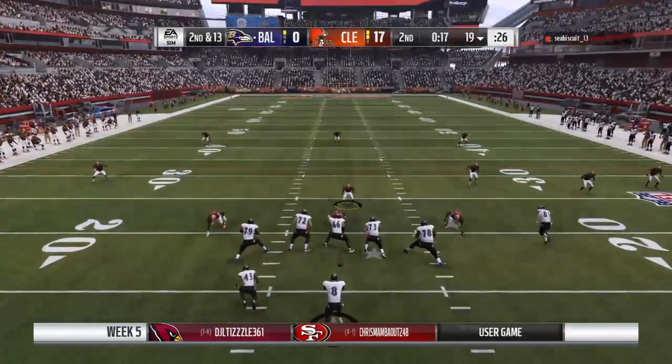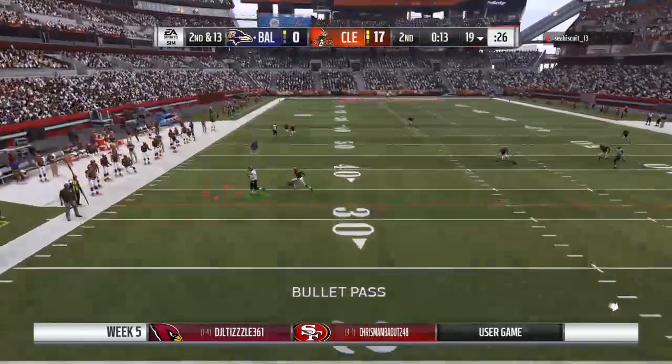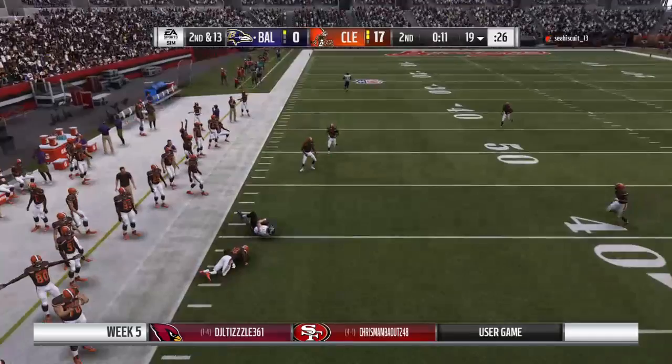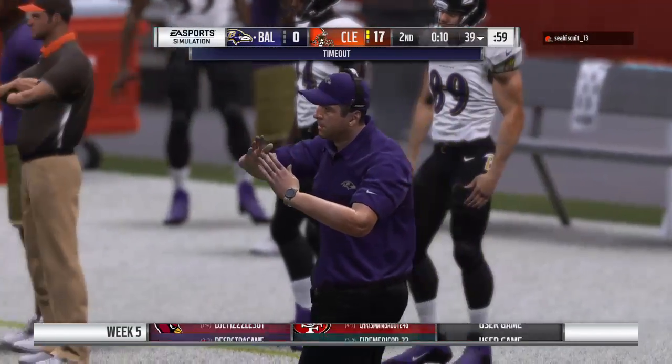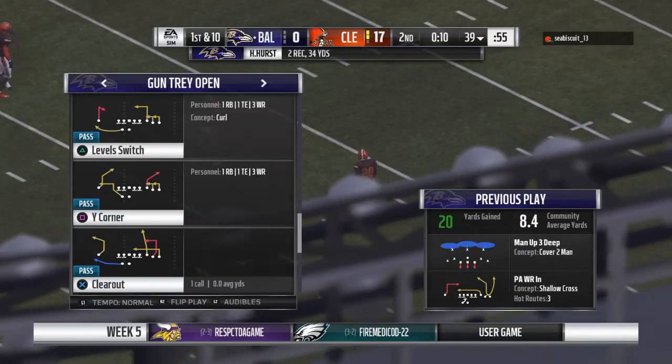Lucky 56. Now Jackson on second down. Looking left sideline, it's complete. Now a timeout signaled for, and they'll get it with 10 seconds to go before halftime.